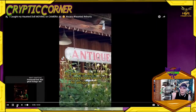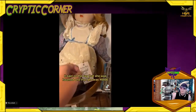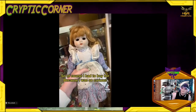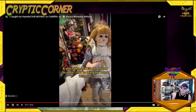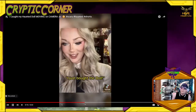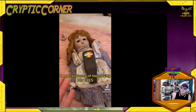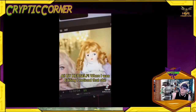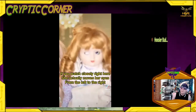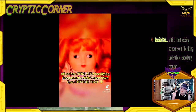Alright, what's next? So the other day, a lot of you guys know I went to an antique store and I actually stumbled across a real haunted doll. It said on the tag she was haunted and it said she was number 666. So of course I had to buy her because I was so curious. And she had no eyes. She looked so eerie. I had to bring her home with me. So of course I secured the bag. I just bought the doll. And then I brought her home and I ran some tests on her to see if she was actually haunted, and I got evidence of her moving her eyes all by herself. When I was editing, I noticed that she actually moved her eyes. If you watch closely right here, she moves her eyes from the left to the right all on her own. And it's actually horrifying because she didn't even have eyes before that.